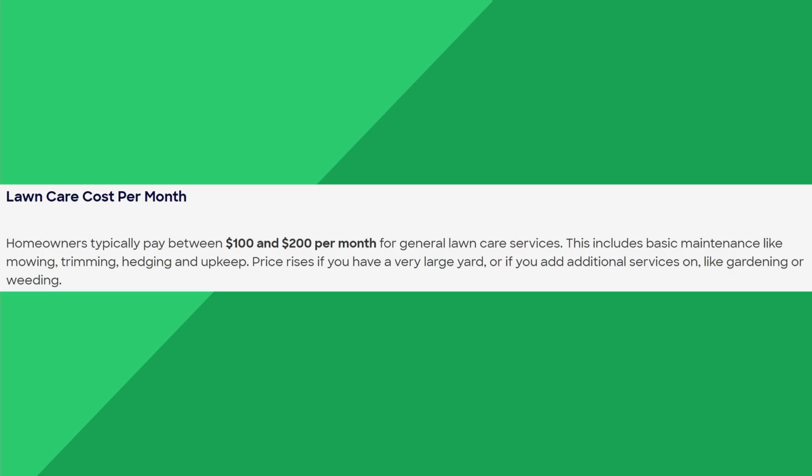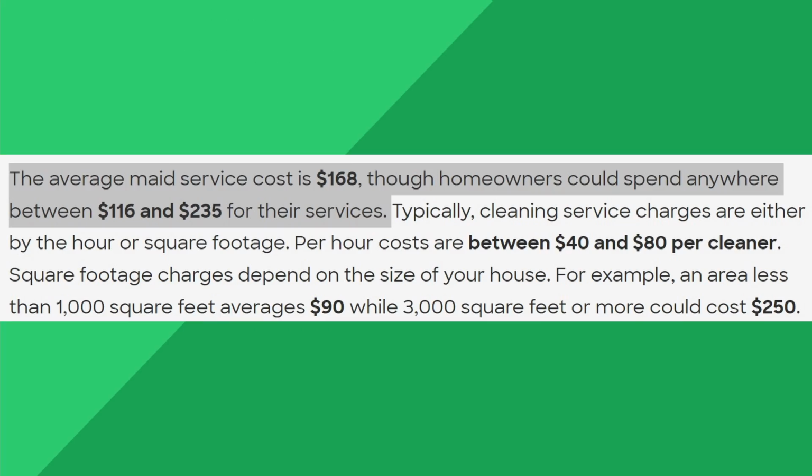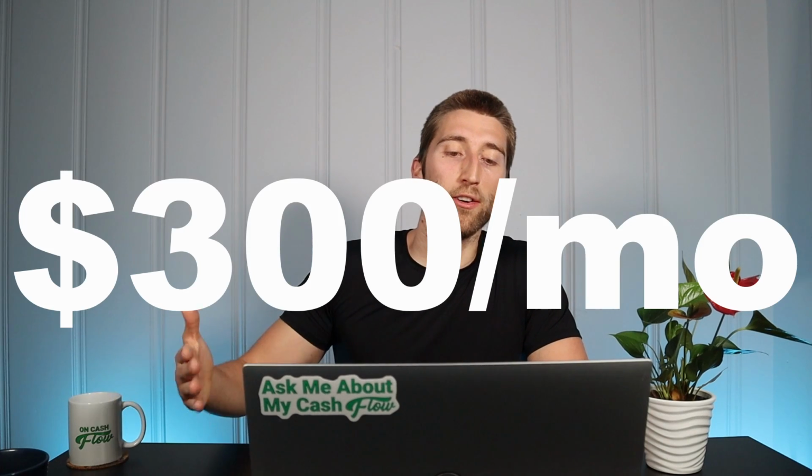And I can't really give an accurate estimate of how much those things cost, but I looked it up. For lawn care, it said an average of about $150 per month. And then for housekeeping and daycare, I know daycare can be extremely expensive, so I'm not even going to try that one. But I looked it up again, housekeeping, again, around $150 per month. And so that adds up to about $300 per month.